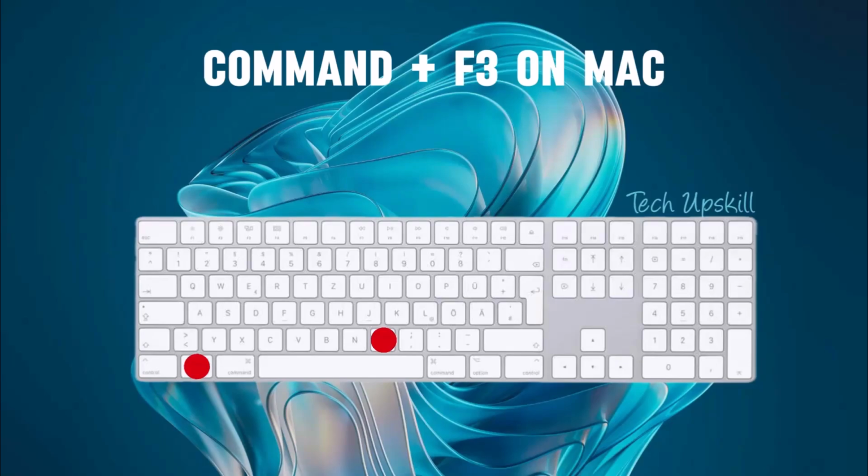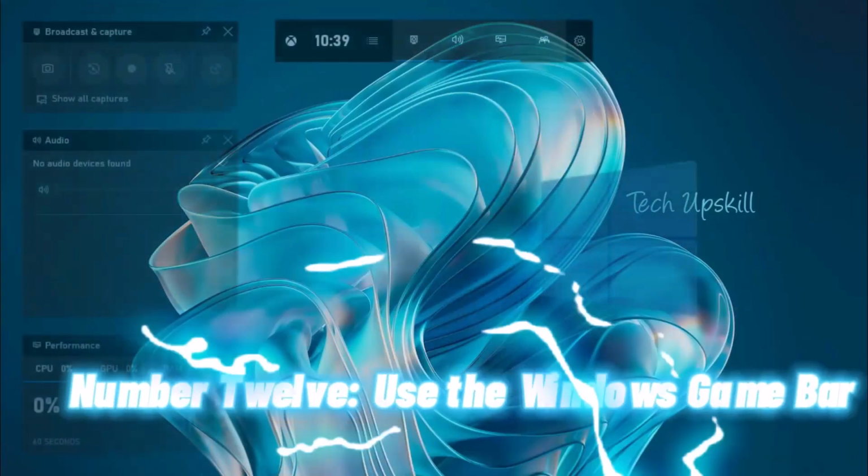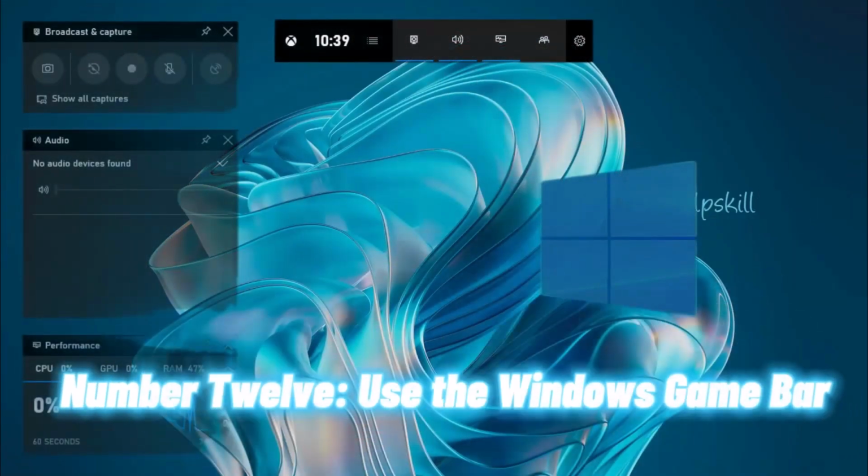Perfect for grabbing info from widgets or just taking a well-earned break to admire those calming green fields or fluffy kitten wallpapers. Number 12. Use the Windows Game Bar.